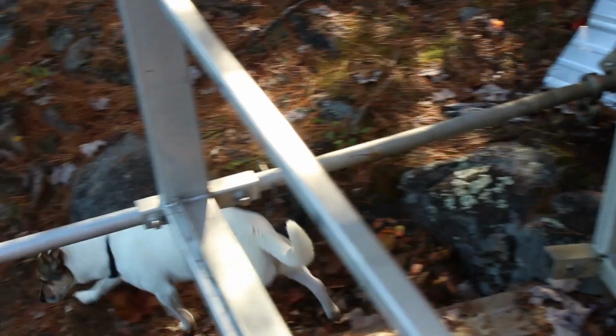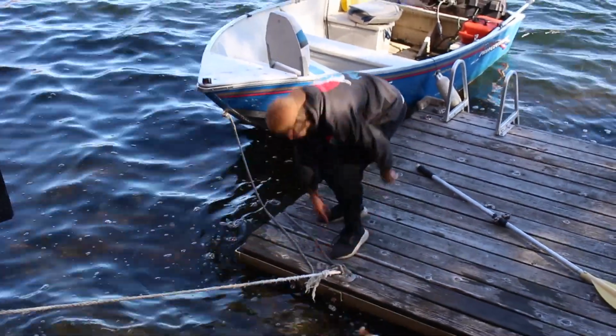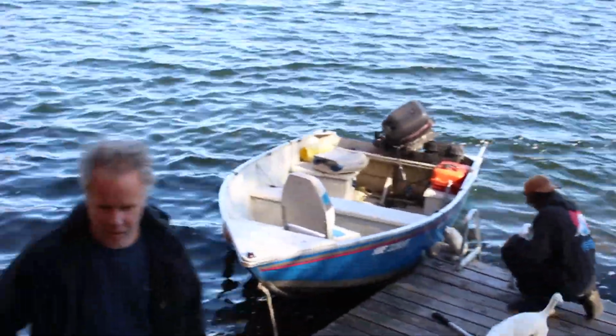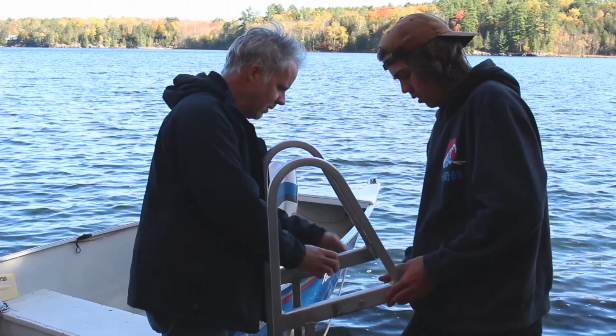As usual, Iggy's right in there helping out. I don't know, I guess we really do need puppies to join too. The last part is to take the swim ladder off, store it away, and look forward to swims next summer.